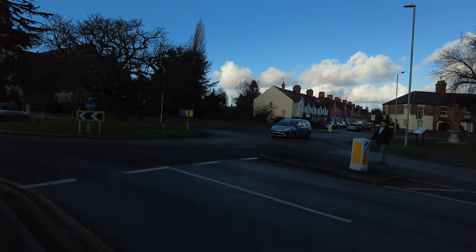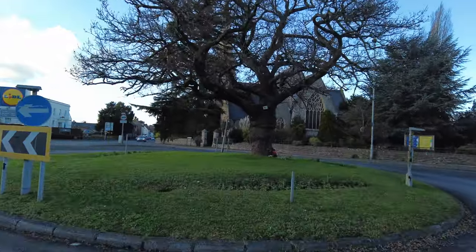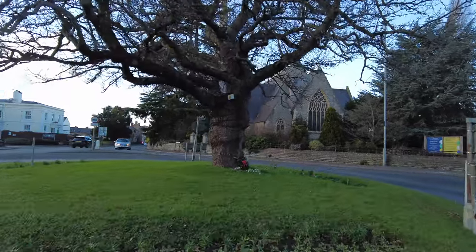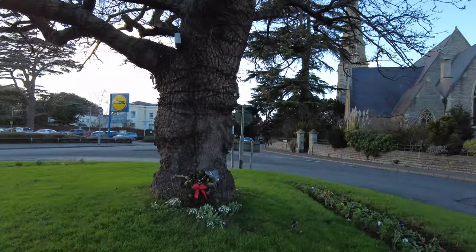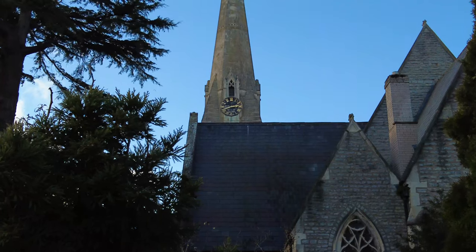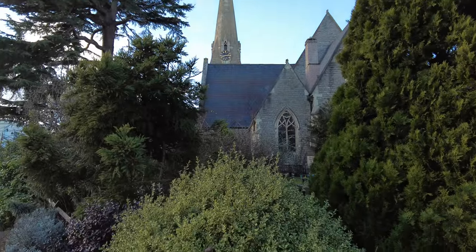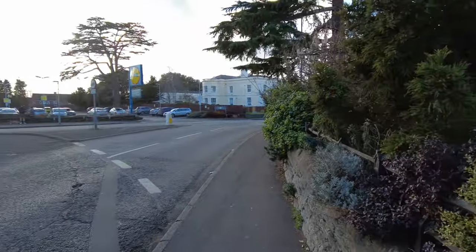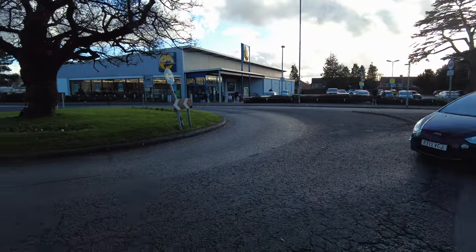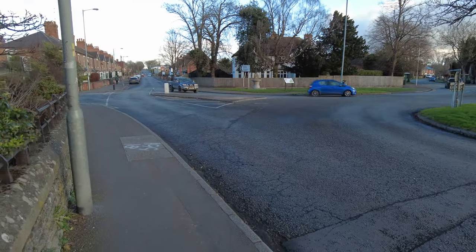Just going to head that way now. Catch you in a sec. Yeah, just coming over to this tree here. It's nice, some snowdrops. Yeah, so we've got the church here. So I'm going to have a quick look round. Just a bit of a pan round where I am. It's a lovely tree just there, and that's the way I just came from up there.